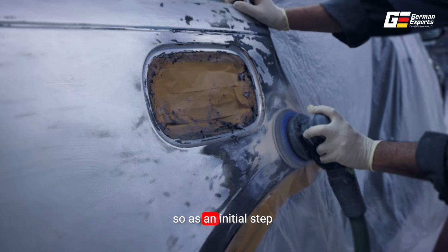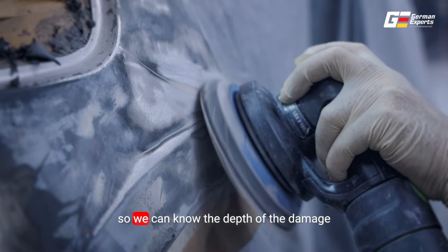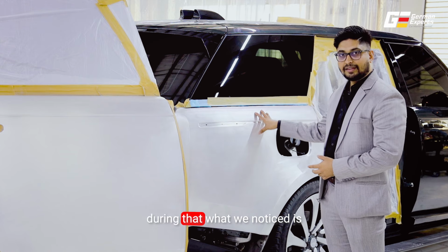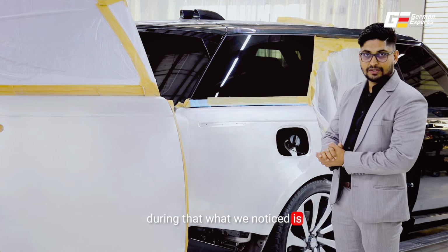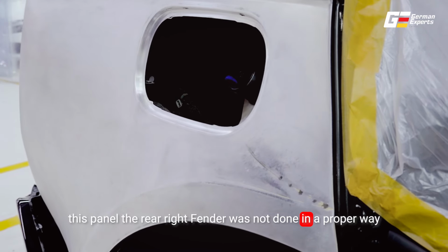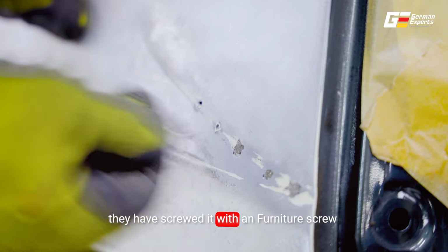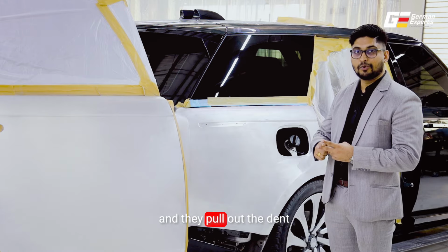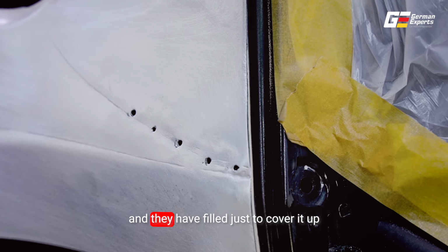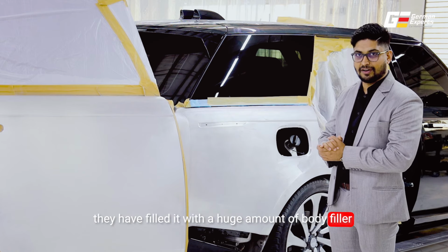So, as an initial step, we have stripped down the paint from the panels so we can know the depth of the damage. During that, what we noticed is this panel, the rear right fender, was not done in a proper way. The dent was not pulled out properly. They have screwed it with a furniture screw and pulled out the dent, which was not 100% done. And just to cover it up, they have filled it with a huge amount of body filler.